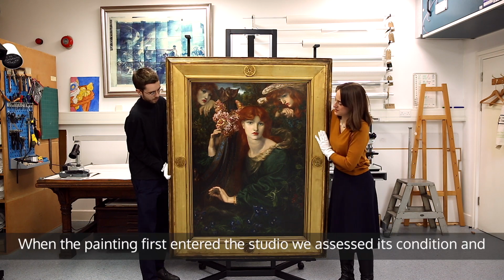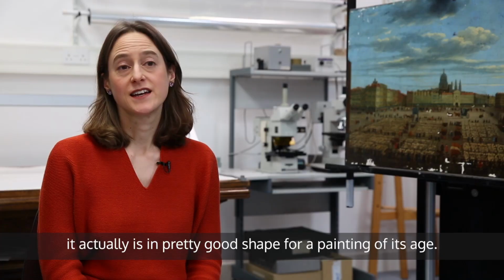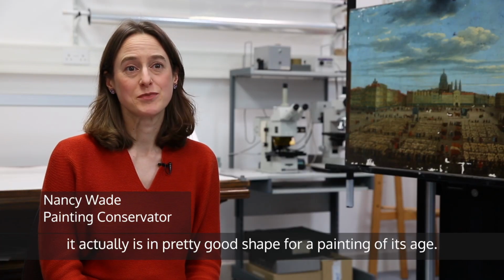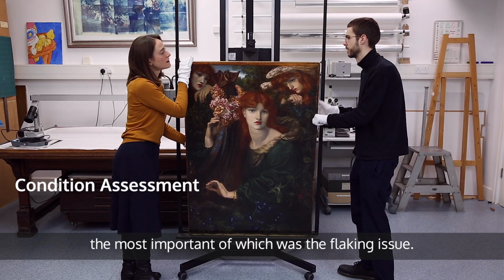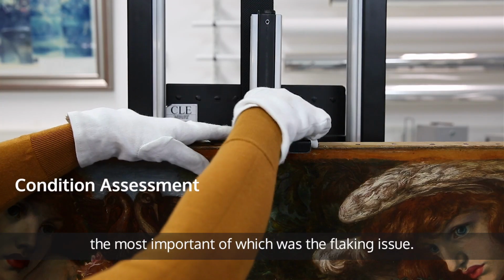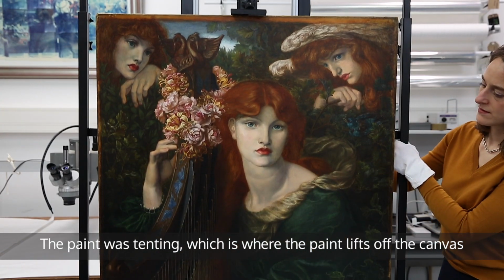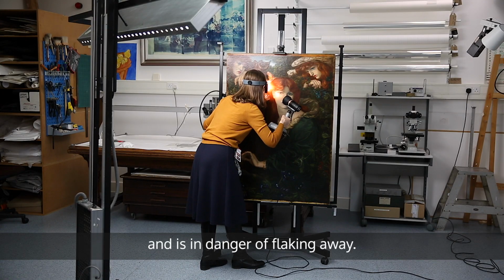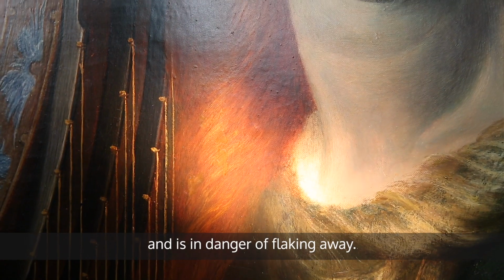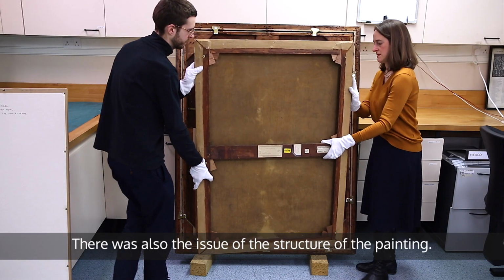When the painting first entered the studio, we assessed its condition, and it actually is in pretty good shape for a painting of its age. We knew it had a number of problems, the most important of which was the flaking issue. So the paint was tenting, which is where the paint actually lifts off the canvas and is in danger of flaking away. There was also the issue of the structure of the painting.